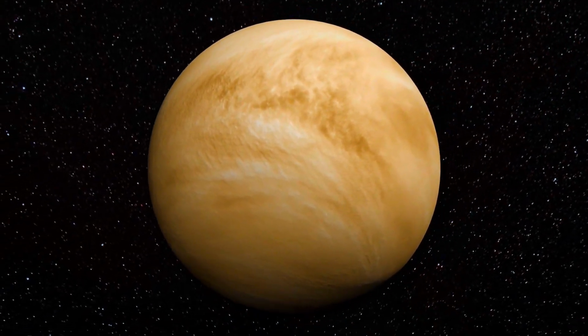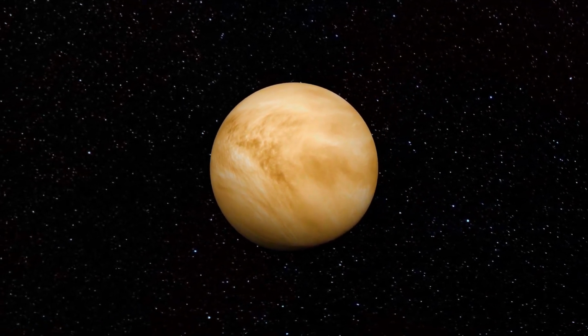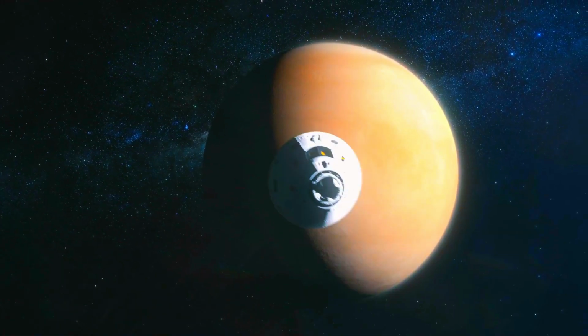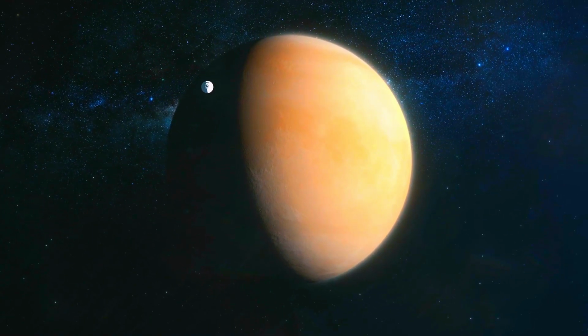The heat is trapped by its extremely thick atmosphere, making the air pressure near the surface 92 times greater than that of the Earth. This is enough pressure to crush a drink can, and it has destroyed any spacecraft humans have sent to this intense world.